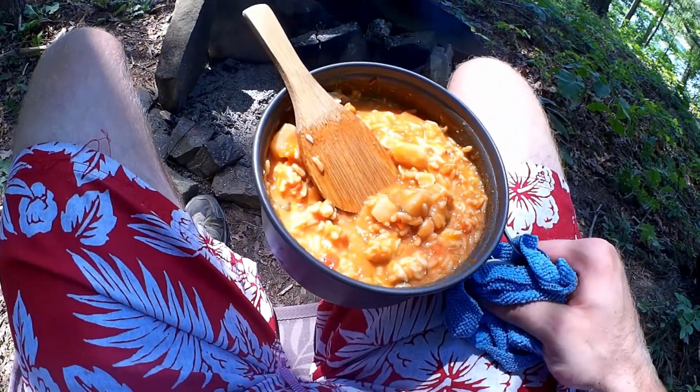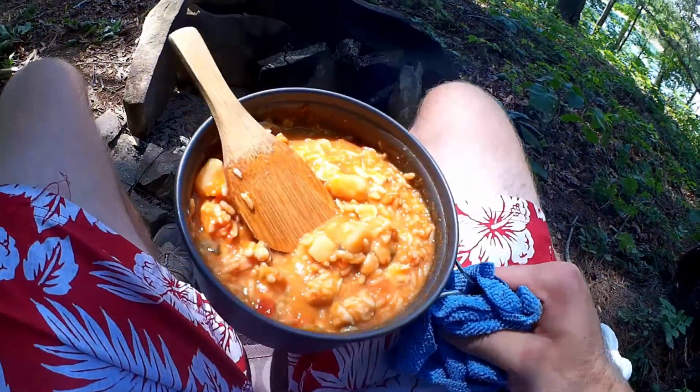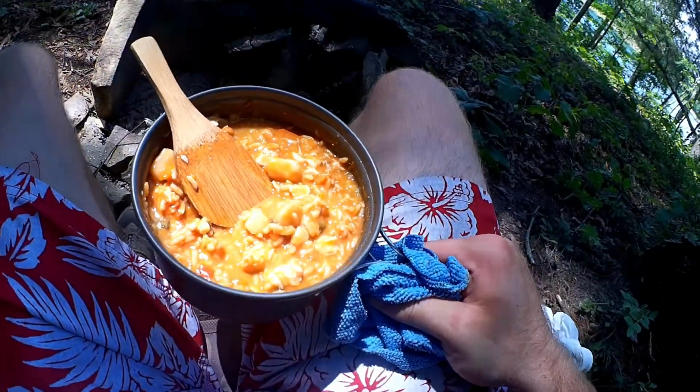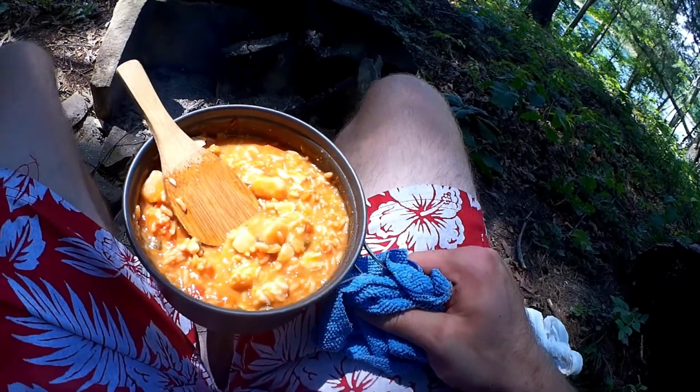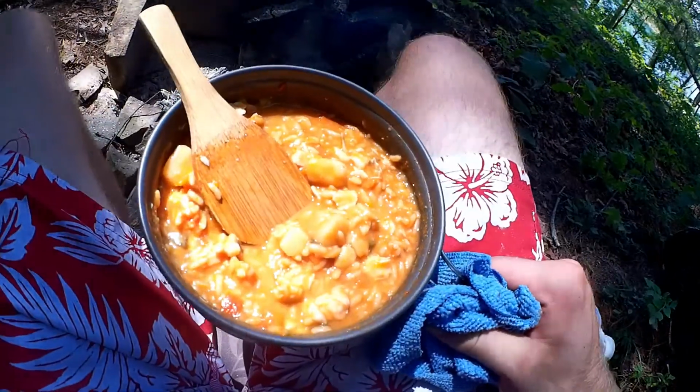Lunch is done. Quite a bit of lunch, actually, which is good because I haven't really been eating a lot. I've been snacking far too often, to be honest. So I'm pretty excited for this meal. It's gonna be great.